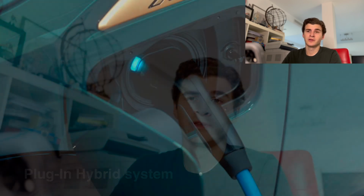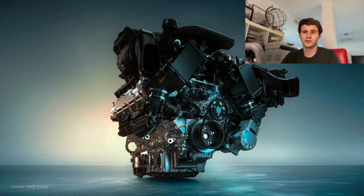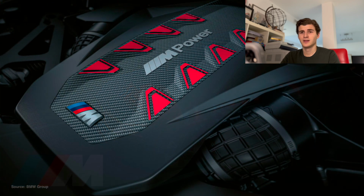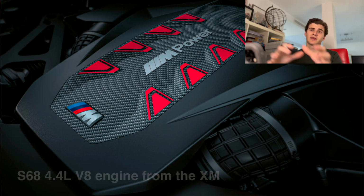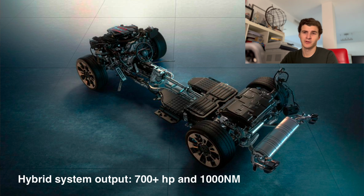The reason for this is that the new M5 will be produced with a plug-in hybrid powertrain, featuring the monstrous V8 that we saw on the new XM SUV. Known as the S68 engine, this 4.4-liter V8 will be combined with an electric motor to deliver over 700 horsepower and a ludicrous torque figure close to 1000 Newton meters.